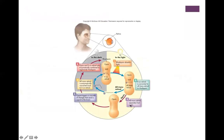This is from your book, and I did not include it in the student slides, but like I said, it's from your book. And this is showing kind of what happens in dark and light cycles. So say you're in the dark and you see a flash of the camera. This is what happens within your eye so that your eye adjusts to that flash and then is able to go back to see in the dark again.